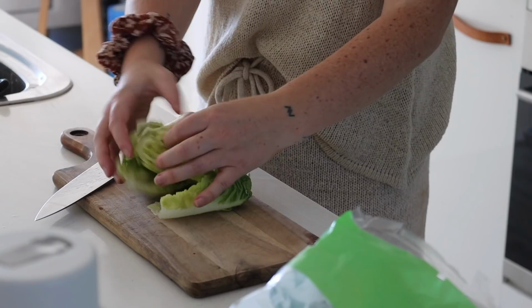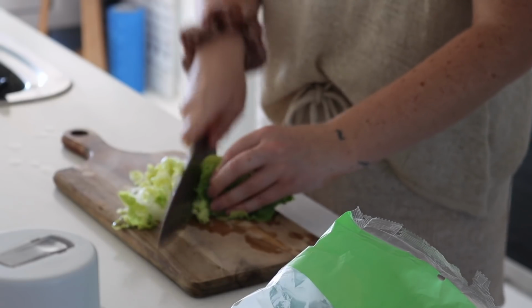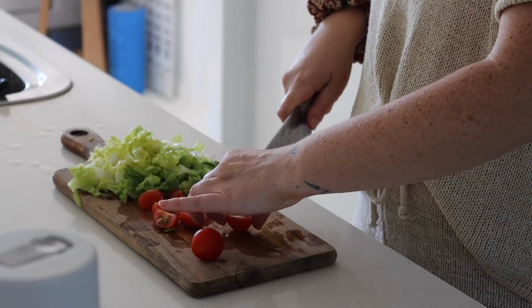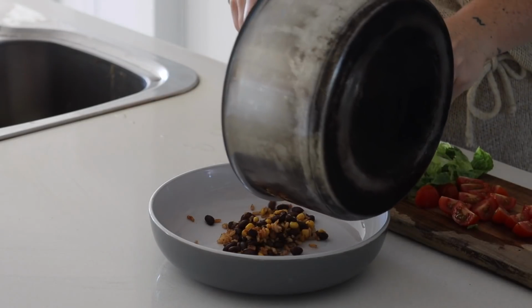After this, I got some cos lettuce and I prepped it by cutting it nice and finely. I also prepared some cherry tomatoes. I just chopped these into halves or quarters, or you know, you can eat them whole if you want to. You do what feels best for you.